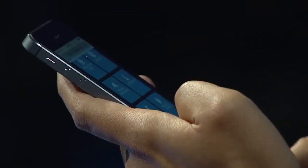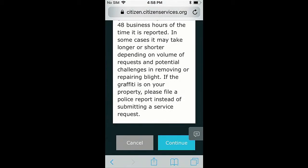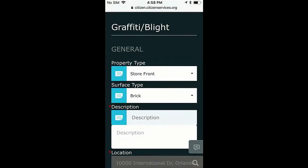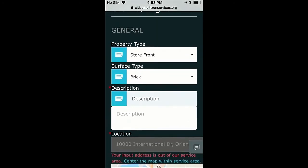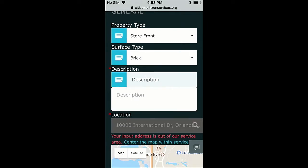And I want to report graffiti. There you go. As soon as I select that, it tells me some details about the graffiti. By the way, this is fully configurable by the government agency. They can define the different non-emergency services they want to put in. It could be graffiti, a pothole, a broken street lamp. Any type of case management service they want to provide to their citizens can be made available. As I hit continue, now it's going to look at my location through the GPS of my device. Obviously, I can put in some information. OK, I saw graffiti on a storefront. It's brick. And as you can see, there are different options in the dropdown, which are easily customizable by the customer. And when I say customizable, no programming, no development needed. It's self-service, configurable, and easy to deploy.